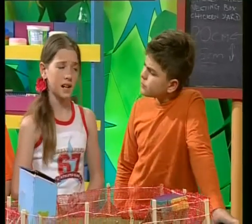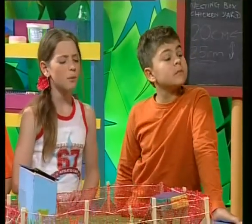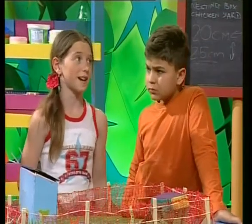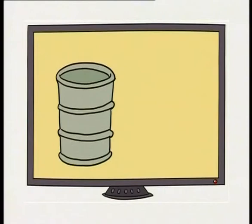Remember we said that exercise was important? Well, they're going to be sitting with these big food trays all day. Your food trays have given me an idea. I've got these empty 44-gallon drums that I could cut in half. But that might be a problem, because they'll be too high and the chickens won't easily get to the food.